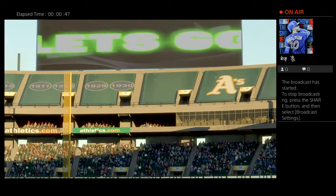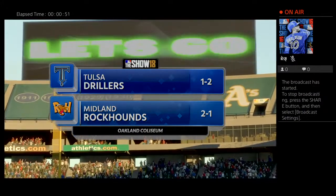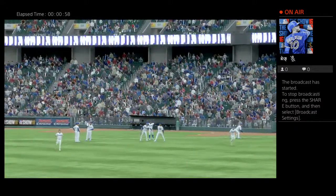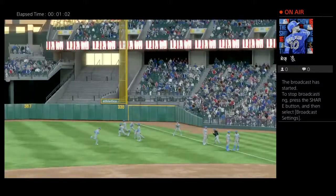It's time for baseball in the Bay Area as we welcome you to the Oakland Coliseum. Here it's the little guys on the big stage between the Tulsa Drillers and the Midland Rockhounds. It's baseball, it's the show, and it comes your way next.